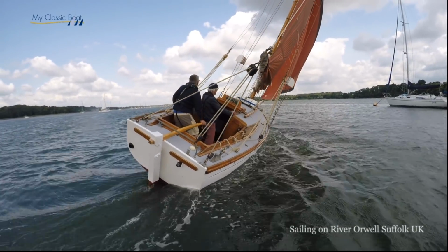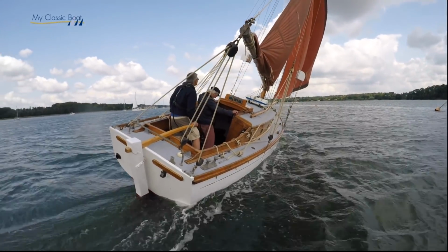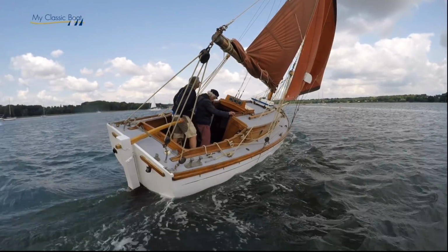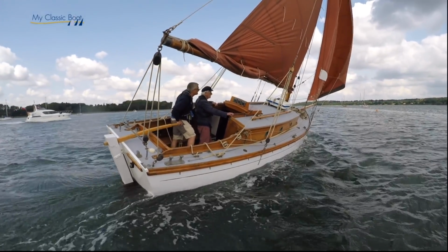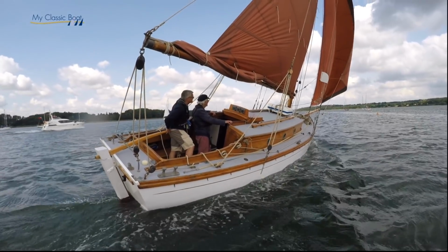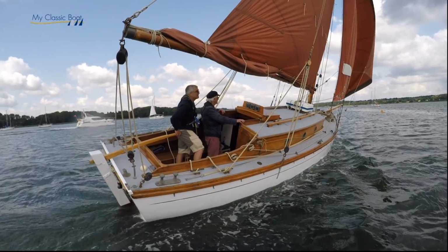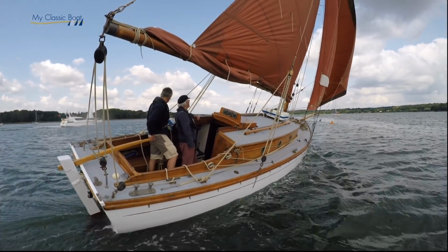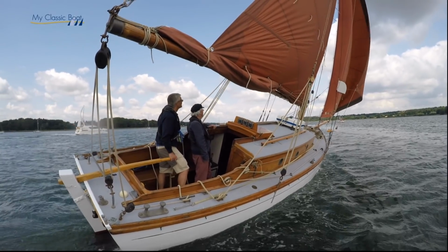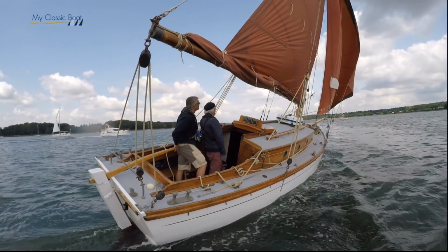She's quite a heavy boat, so she is very slow through the tack, and in fact I was sailing her in quite light winds just this weekend, and we actually weren't even able to tack her. The waves kept knocking her back. We only had about a knot and a half, 2 knots of boat speed, and it wasn't quite enough to get her through the wind, and I ended up having to jibe her round. But normally she's a lovely boat to sail.